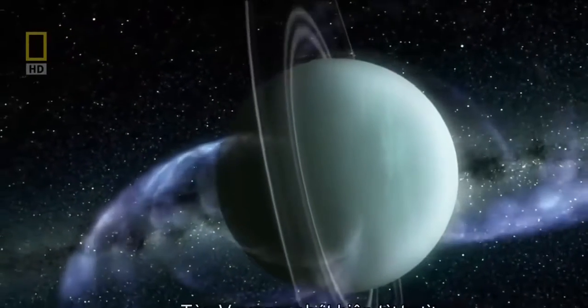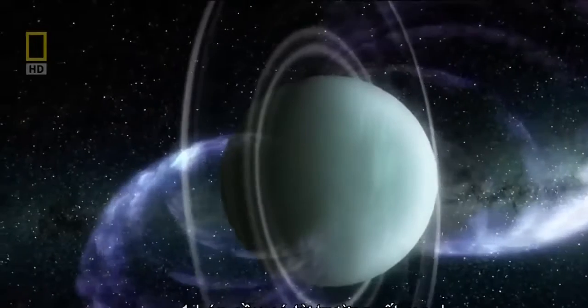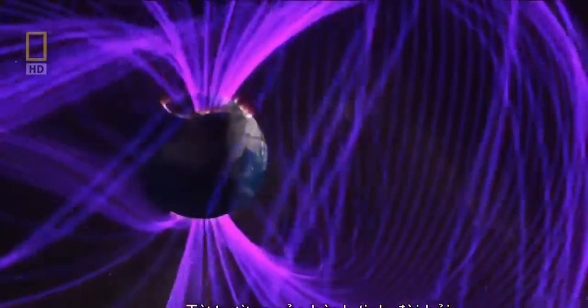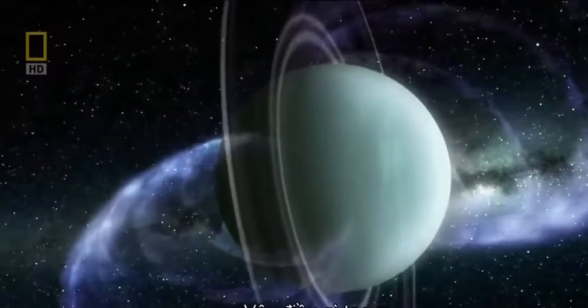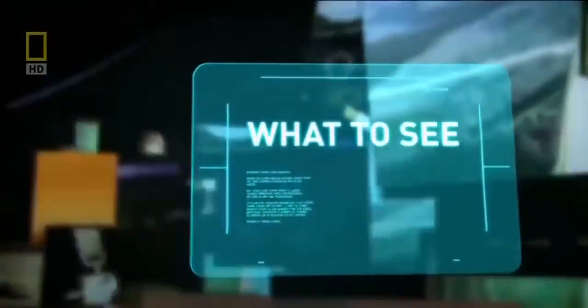Voyager discovers that Uranus's magnetic field is wildly off-kilter. You have one hemisphere with very strong magnetic fields, stronger than the Earth's magnetic field. You have another hemisphere, the one pointed towards the sun, with very weak magnetic fields. Planetary magnetic fields require the movement of charged particles. On Earth, this occurs in our molten iron core. So what's driving Uranus's magnetic field? There's more going on here than meets the eye. Time to start exploring. Roger, roll. Probe program initiated.